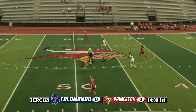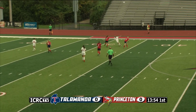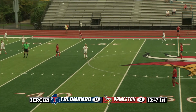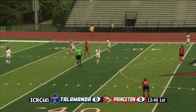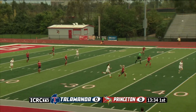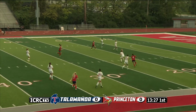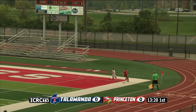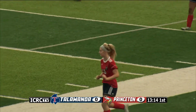Give and goes for Princeton, and they finally send it up to Dennis at midfield. Segal trying to escape her two defenders. She'll send it back to Cutler. Cutler now being challenged at midfield. Send it back to Segal. This time Segal escapes, sends it to the top of the key, and just a little too long for Kara Sorrell. Excuse me, that was number 7, Rachel Van Pelt they were looking for. Unable to chase it down, and now Talawanda looking to strike. Pass a little too hard to Squance again on that right wing.